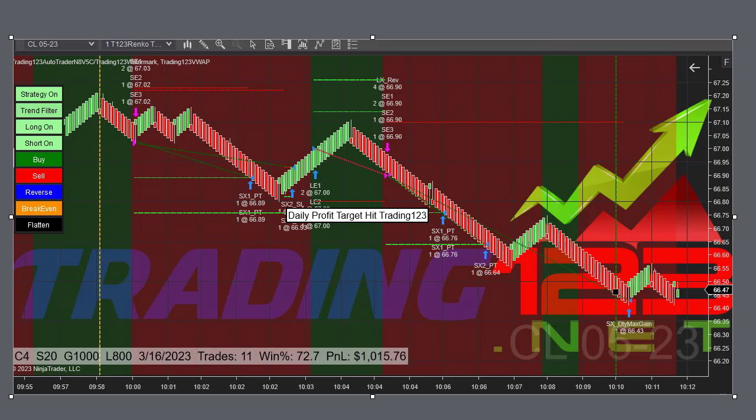The majority of my trades are NQ, and then I look at the ES, and then the crude oil. And crude oil's been moving pretty nice lately, so more focus on the crude oil than the ES, but I still do 1 or 2 ES trades for the day.